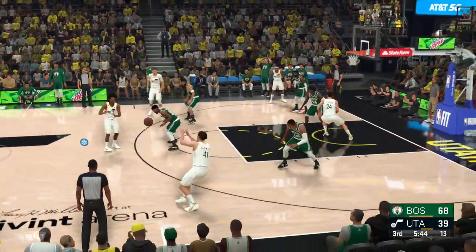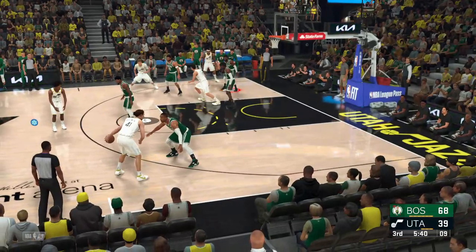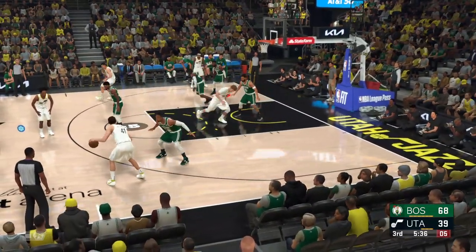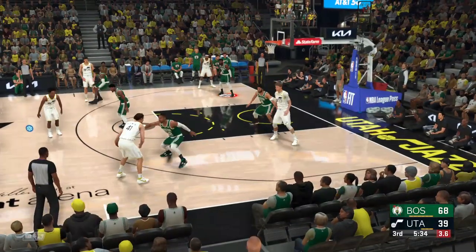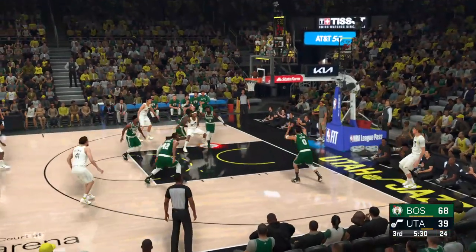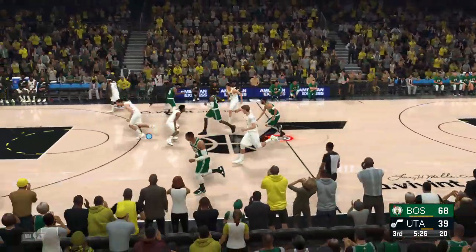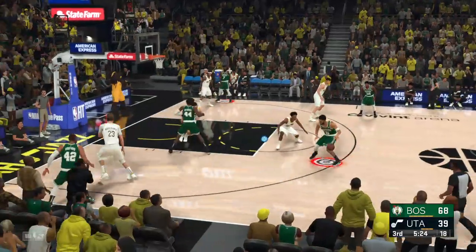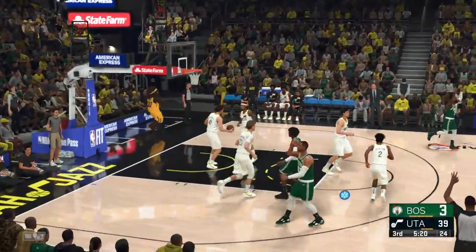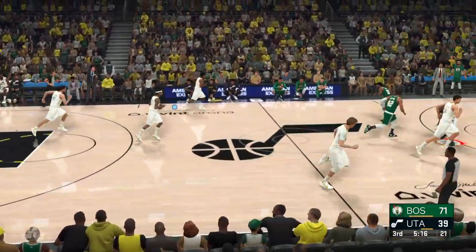Markkanen kicks to Sexton. Horford against Olynyk. The Jazz need to get off a shot here. Here's Markkanen. No good on the shot, a bit long that time. Well, that's what you get when you go for style points with the fadeaway, and look, he paid the price. And here's Tatum for 3. It's good from long range. Tatum's got 9 points now in just the second half.